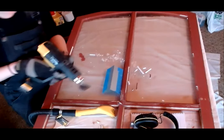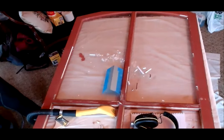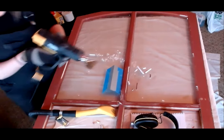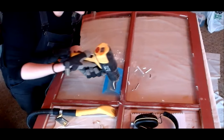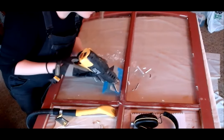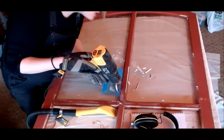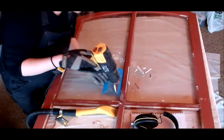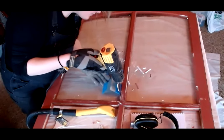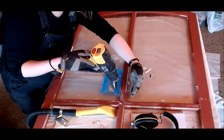Anyways, in that case, what you can do is just go straight down and it'll bounce off that piece and start heating the other part. Sometimes I like to check and make sure I'm not getting too much heat on this other part as well.